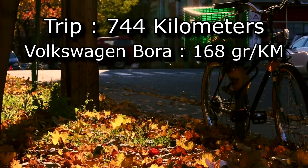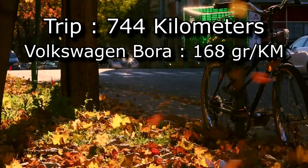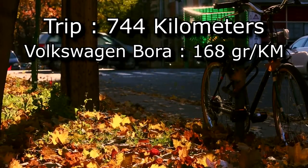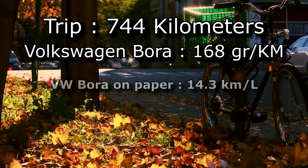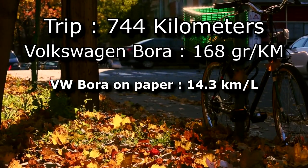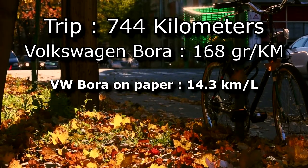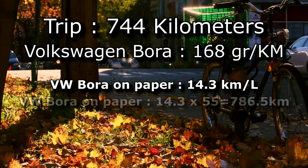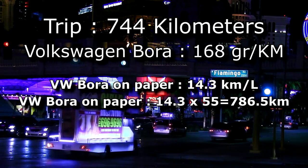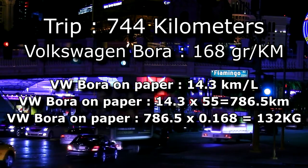The simple way would be to calculate the tested economics of a car, in my case a Volkswagen Bora, and see how far it should go with a full tank. The Bora should go 14.3 kilometers per liter. So the Bora has a tested fuel economy of 14.3 kilometers per liter. So a full tank of 55 liters would give us a theoretical range of 786 kilometers. In total, the car would emit 132 kilograms of carbon dioxide.